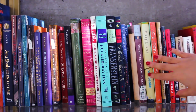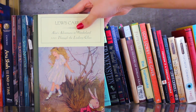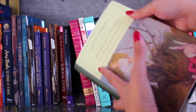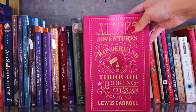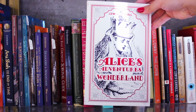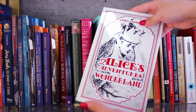Now we're kind of getting into my classic books, so I have a couple different editions of Alice in Wonderland because it's one of my favorite classic stories. So I have Alice's Adventures in Wonderland and Through the Looking Glass. This one here is the Barnes & Noble Classic Edition. And then I have my favorite edition. This is the Barnes & Noble Collector's Edition. Then I have the abridged version by Paper Mills Press, and this is their Collector's Edition, and I absolutely love this one as well.